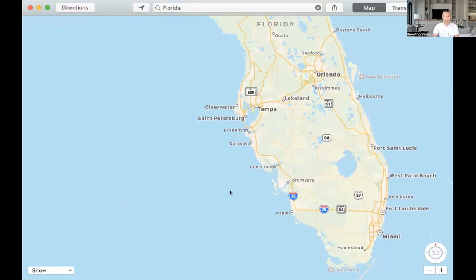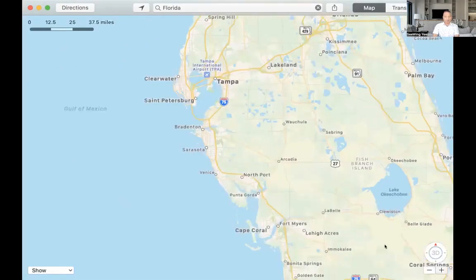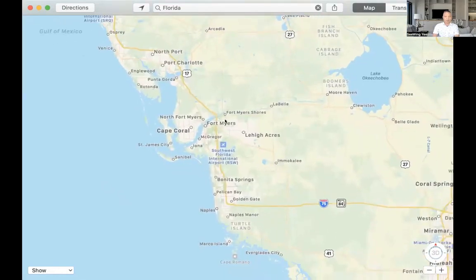So therefore, they are not for turnkey cash flow investors because the prices have escalated so much. The numbers do not make sense. And in fact, don't get me wrong, Southwest Florida is still robust. So we're buying way into the suburbs.